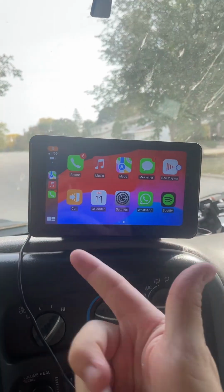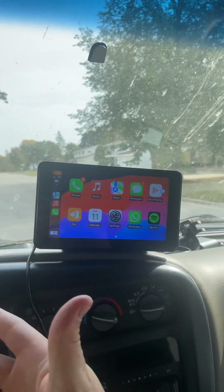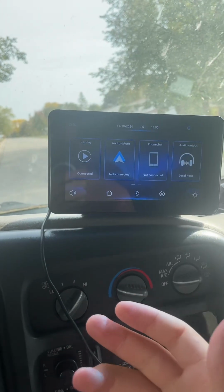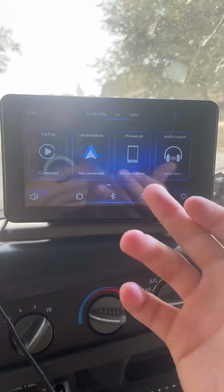This $120 CarPlay screen is on sale for less than 40 bucks right now. It's universal, so it works in any car, even if your car's ancient from the 2000s. And all you have to do to set it up is stick it on and plug it into a cigarette port. Then you connect your phone through Bluetooth to get CarPlay or Android Auto, or you screen mirror your phone to watch all your favorite movies or shows.